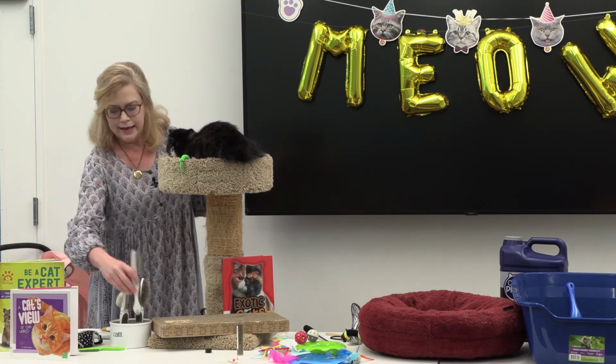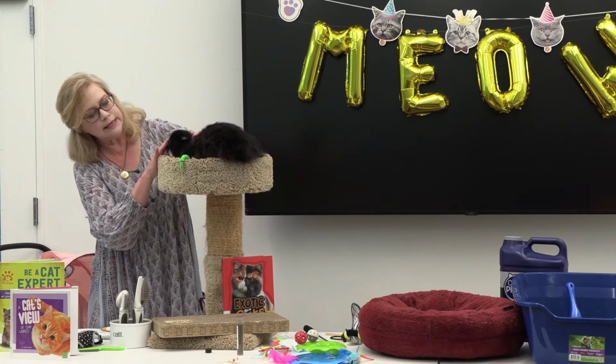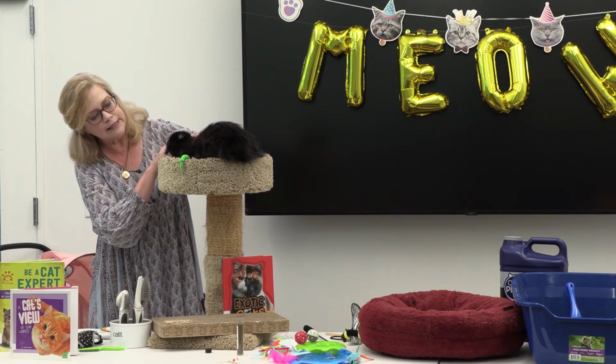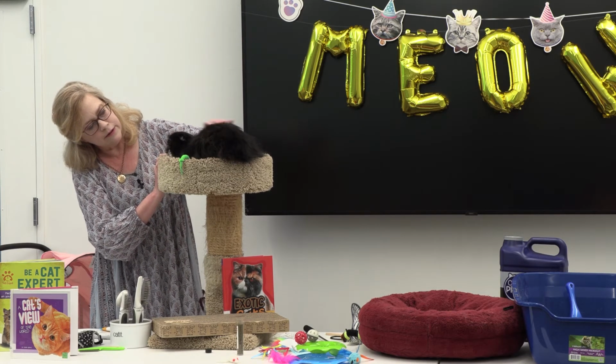Yes. And Mustache has eyes that need cleaning, so I'll clean his eyes once a week with a saline solution to keep his eyes free of any material that doesn't need to be there.